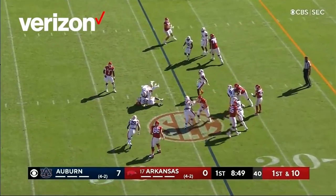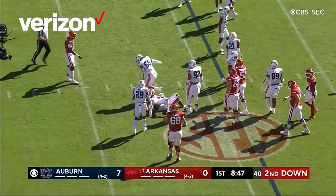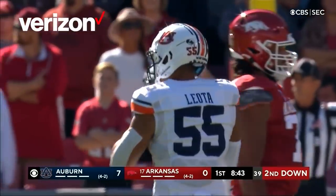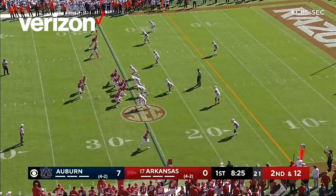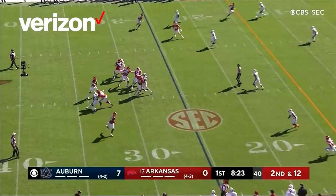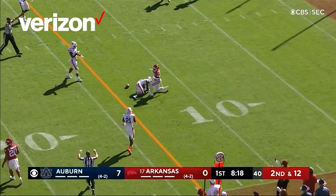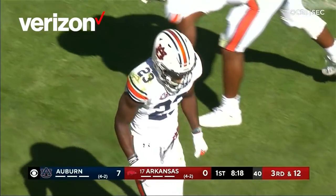Wide to the near side. Handoff, tailback, lost it. He lost 2-3 yards on the play. Iku Leota was there for Auburn. He got some help from Zion Puckett. Jefferson out of the shotgun. Johnson to his left. Jefferson, play action. Now he's going to roll. He throws, and it is almost intercepted at the 13-yard line by Roger McCreary.